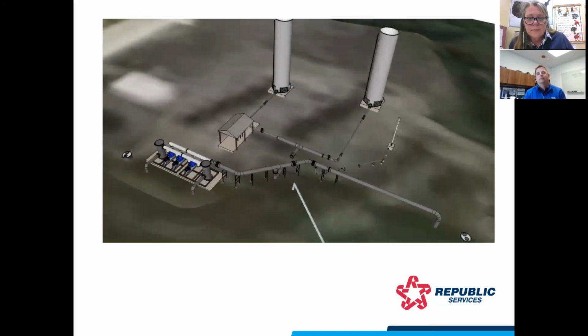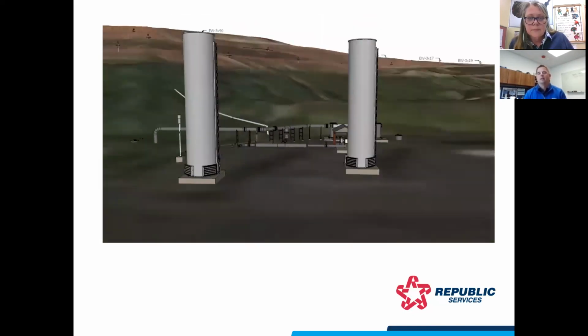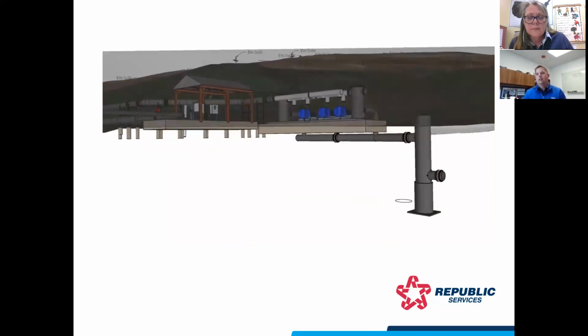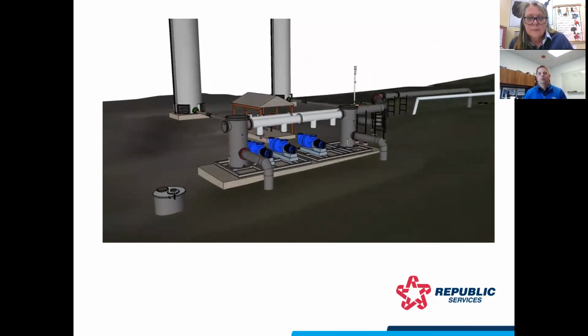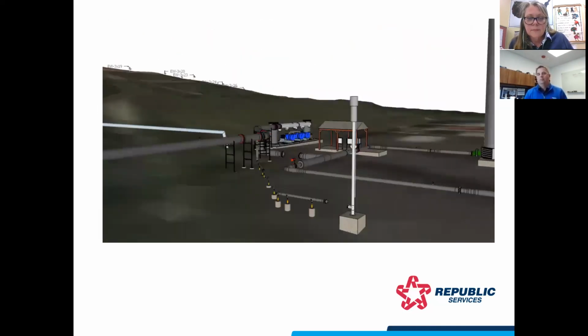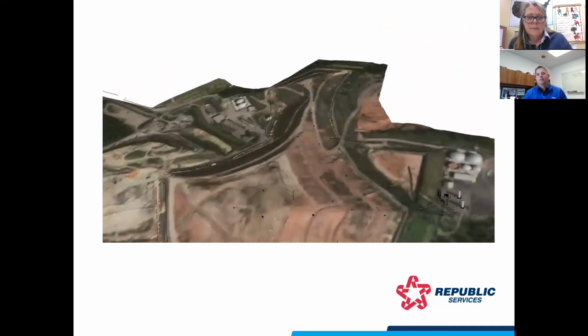Down at our flare station, it's a lot of water control. We always plan to have low spots where we can design the water so the landfill gas is warm, the ambient air is cold, and it could drop out some moisture. So we always design these low parts, the sumps, to drop out the water. The blue pieces there are the landfill gas blowers that provide the vacuum to suck on our straws or gas wells. And here's another sump that's underground.